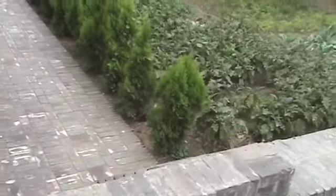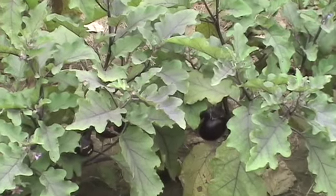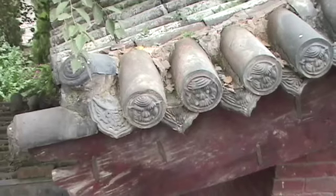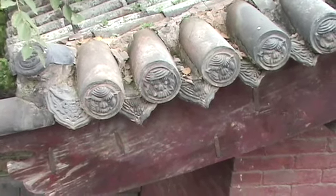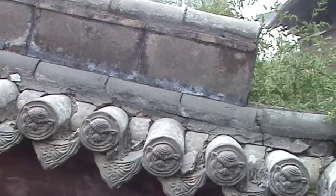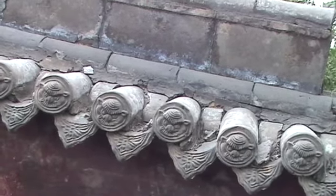Here the temple garden. Eggplant. Not sure I've ever seen eggplant plant. Nor an eggplant planted. Nor an eggplant plant planted. Here a very close-up look at roof tile installation. This wall behind it, this small wall behind it, makes a nice offset or backdrop, if you will, for the more decorative tiles in the front.